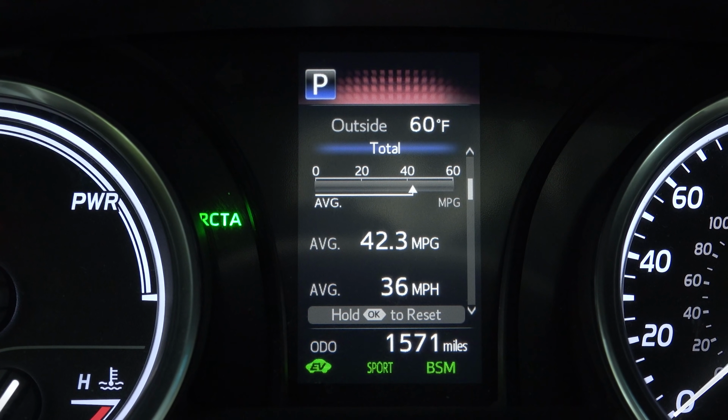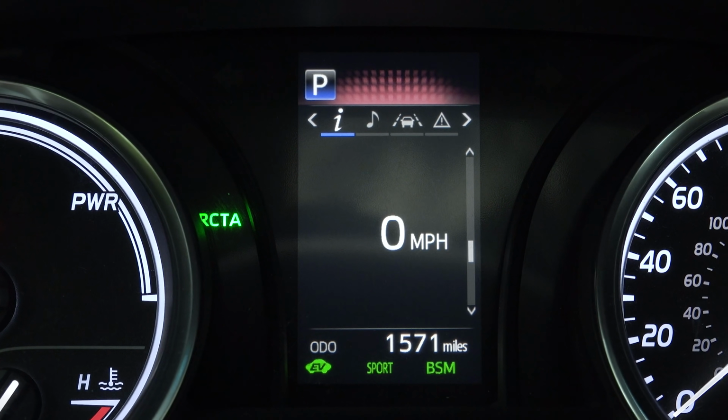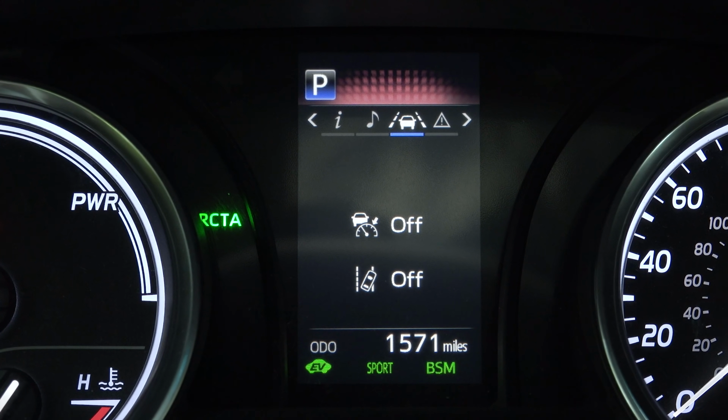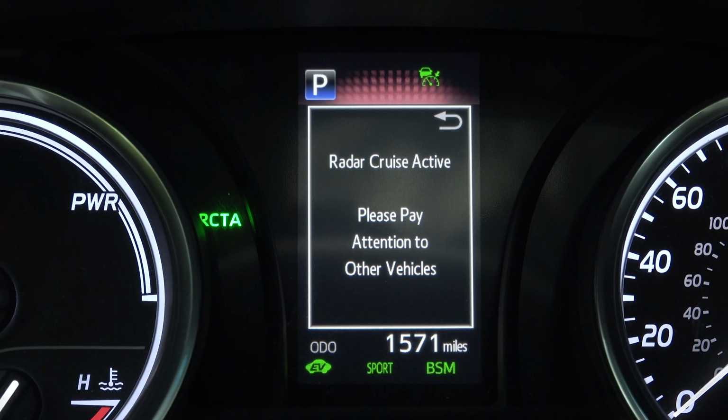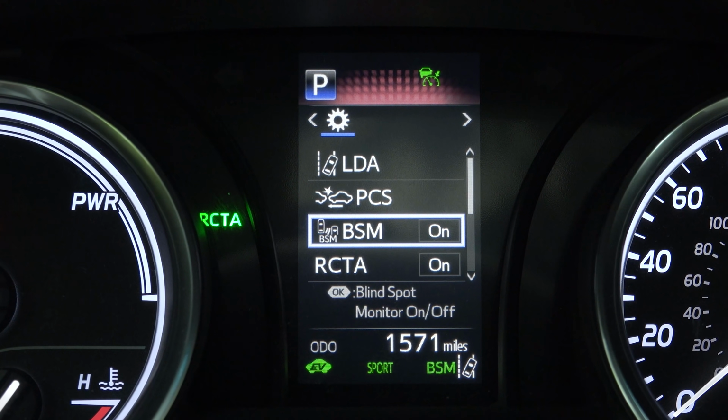Putting the car in sport mode changes this multifunction display to red, and this is where you'll find your typical trip computer readouts, energy monitor. We also have infotainment readouts, status of the vehicle's safety systems, including the radar adaptive cruise control and the lane keeping assistance. You'll also find vehicle messages and the ability to change the way certain vehicle systems behave.